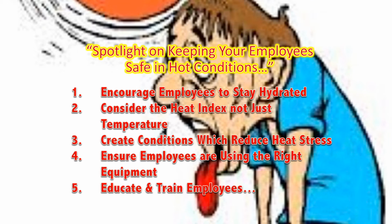In extended work periods, 1 cup of water every 15 to 20 minutes is ideal. Ensure enough water is supplied and stored safely so no shortages occur. Number 2, consider the heat index, not just the temperature.